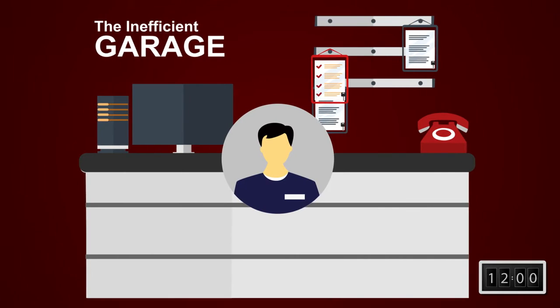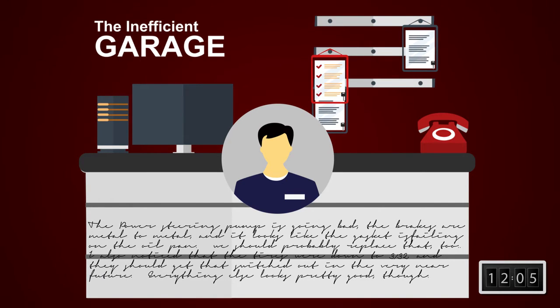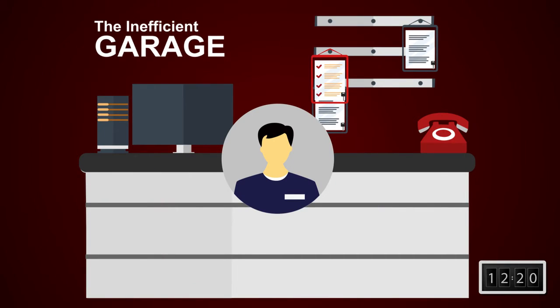After scribbling down their findings, your tech runs the red sleeve back up to the front and hangs it on the inspection complete hook. Once the inefficient service advisor gets caught up on paperwork, they spend 5 minutes deciphering the tech's tiny handwriting and another 15 putting it in the system, in between phone calls. Meanwhile, the car sits.